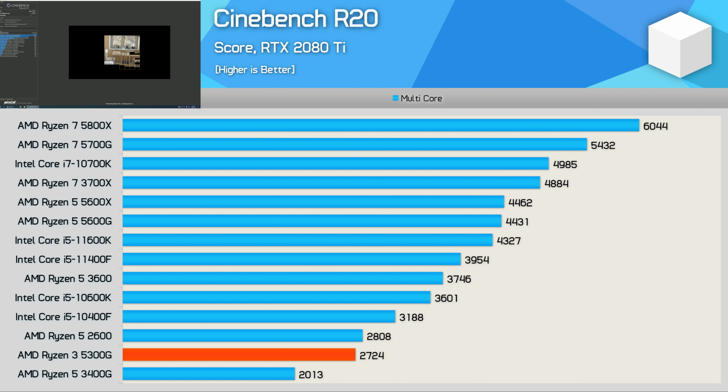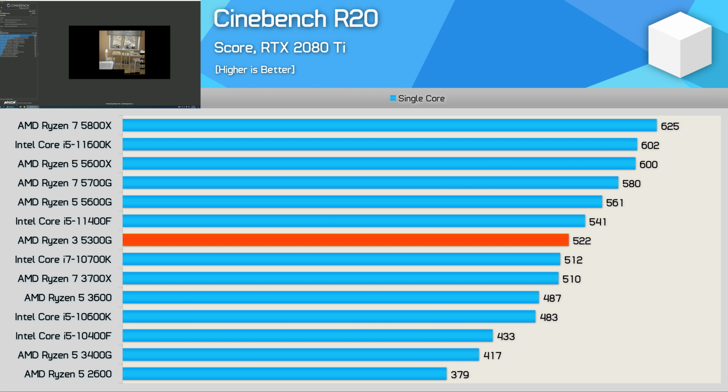Starting with Cinebench, we see that the 5300G's multi-core performance is roughly equivalent to that of the 6-core 12-thread Ryzen 5 2600, so not bad for a quad-core processor. It's also not a great deal slower than the Core i5-10400F here, trailing by a 15% margin. So while the performance isn't amazing, if this were a $106 US APU, I think the result would be considered rather good. And the reason for the stronger than expected multi-core result when compared to parts like the R5 2600 and i5-10400F is due to the strong single-core performance.